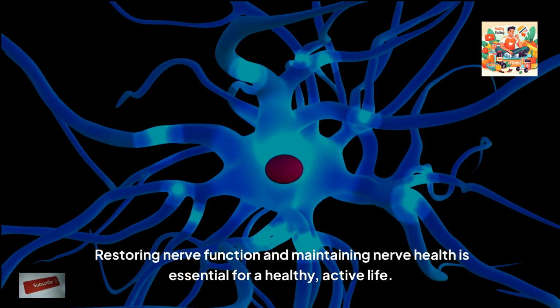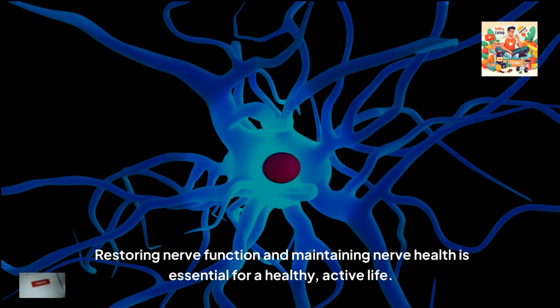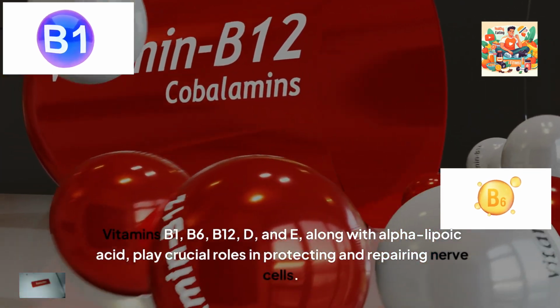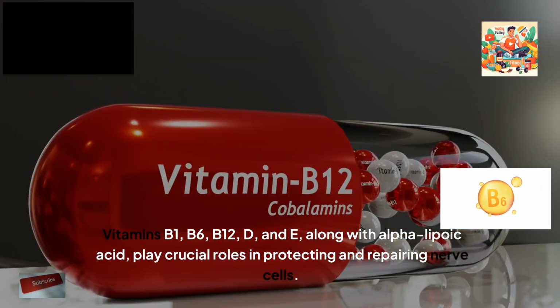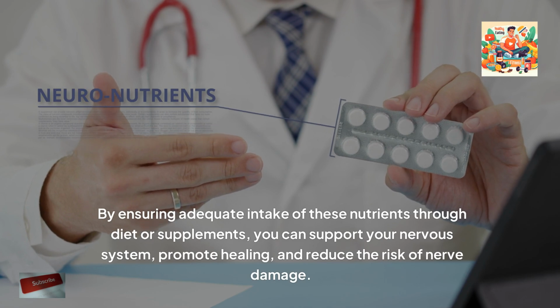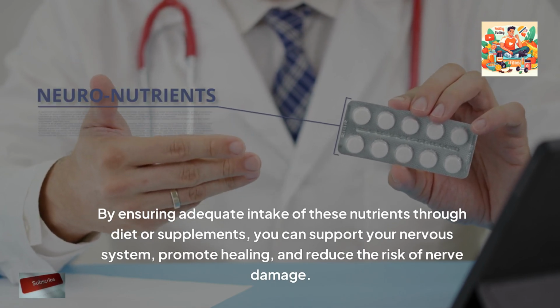Restoring nerve function and maintaining nerve health is essential for a healthy, active life. Vitamins B1, B6, B12, D, and E, along with alpha-lipoic acid, play crucial roles in protecting and repairing nerve cells. By ensuring adequate intake of these nutrients through diet or supplements, you can support your nervous system, promote healing, and reduce the risk of nerve damage.